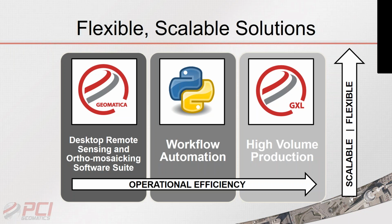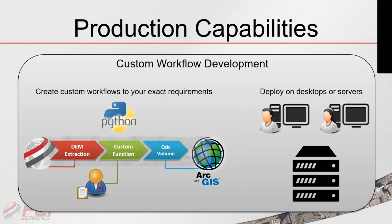This is just an example of a custom workflow that can be developed. In this case, we're showing a custom workflow that's been developed with ArcGIS. So ArcGIS is just an example. You could certainly develop a workflow with open source technology or with other types of software. We show ArcGIS because they also have a Python API, which lends itself quite well to developing a complete workflow with both Geomatica and ArcGIS.